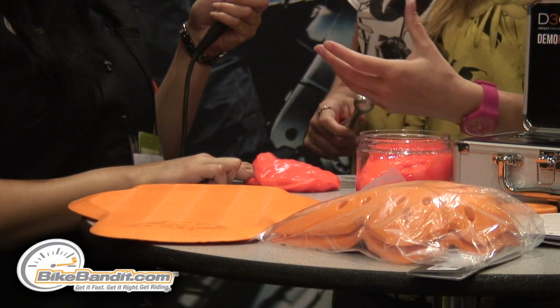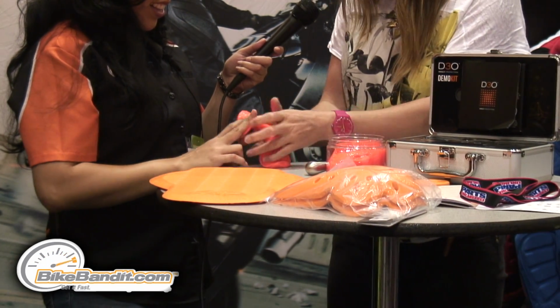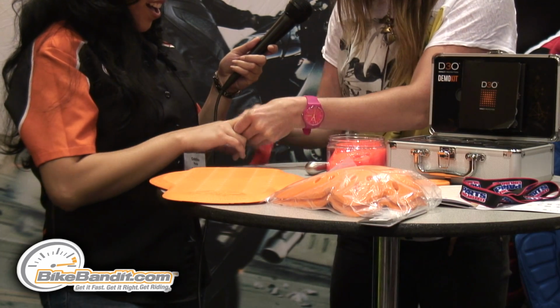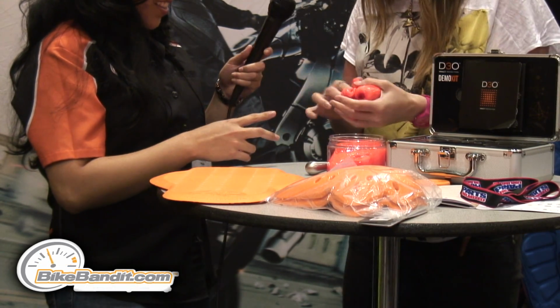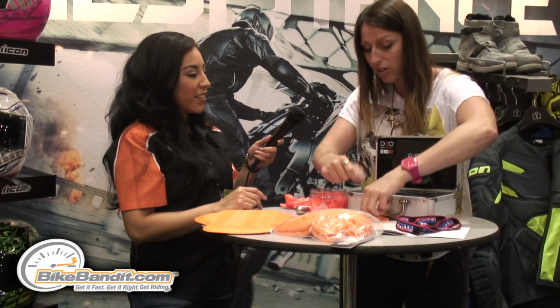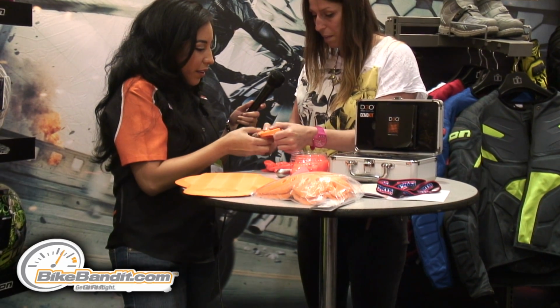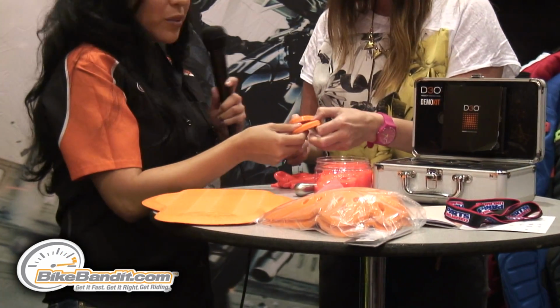And in fact, the greater the impact, the greater the reaction to the material. So what's happening is the molecules are locking together and it's behaving like a solid just for that moment. And so we would engineer this to make lots of different types of impact protection materials. So if you just feel the difference between these two. Oh, wow. It's almost like a sponge.